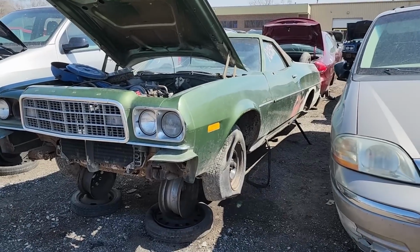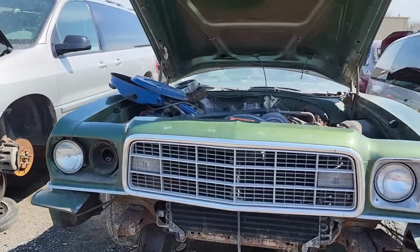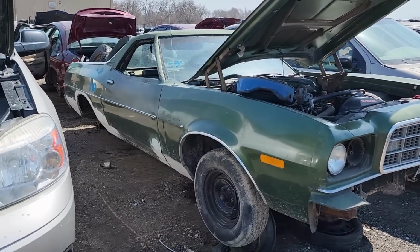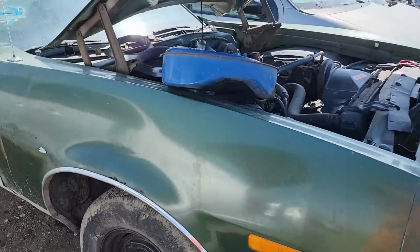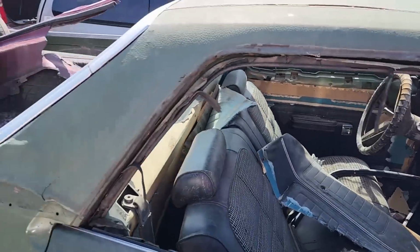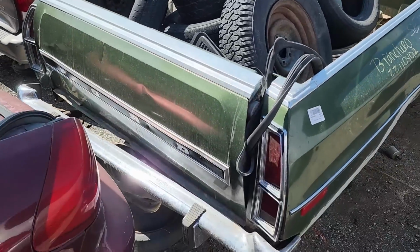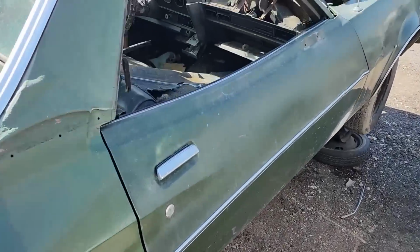This one really makes me want to cry. I love this body style Ranchero, and it's really not a total rot box. You know, the people that sold it probably only got like $200 or $300 out of it. It is rough, no doubt, but it didn't deserve to end up here. In my opinion, anyway.